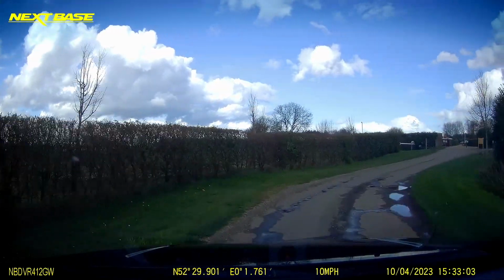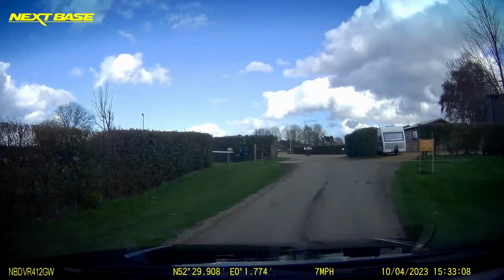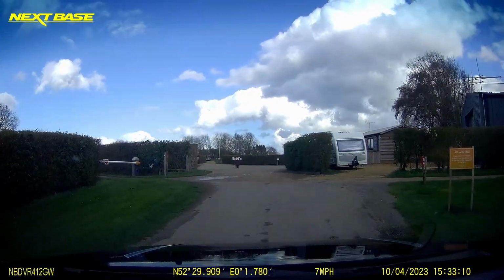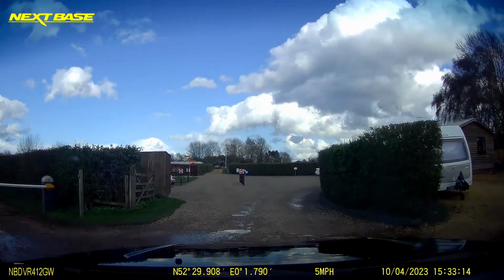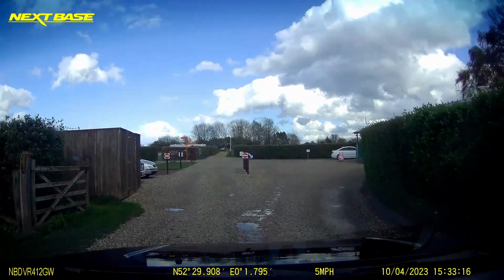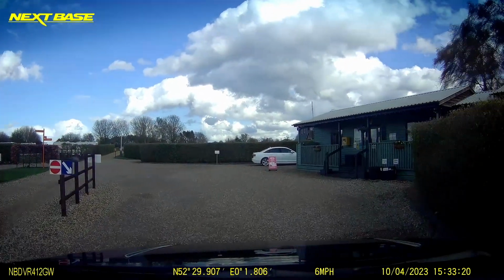And here we are. You enter the site and approach reception on this single track road. There is a passing place on the left, and as you approach reception, you need to bear right and park outside reception to check in. If there is a queue, you're asked to stay with your outfit until it is your turn to check in, when you can park outside reception.